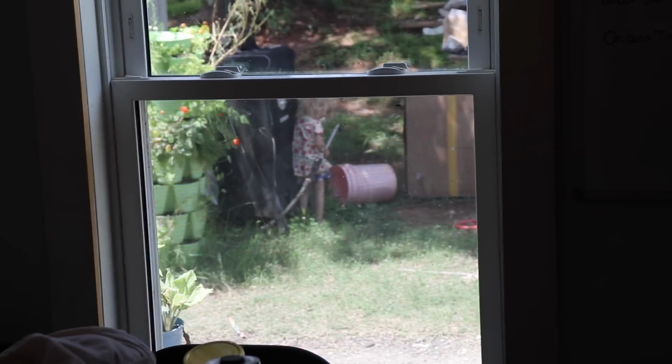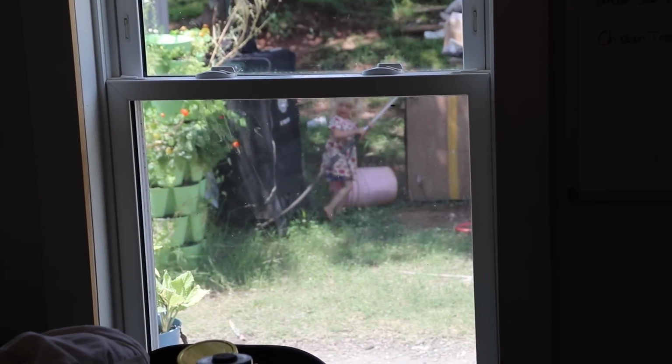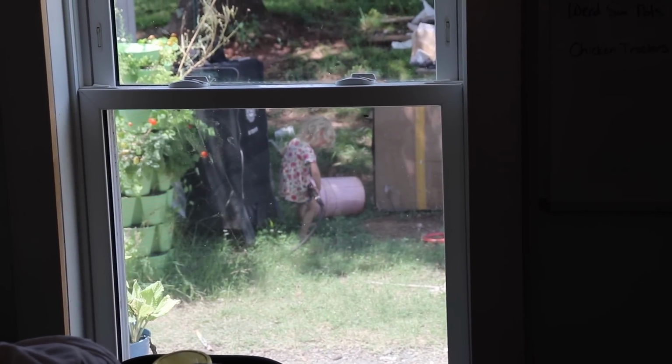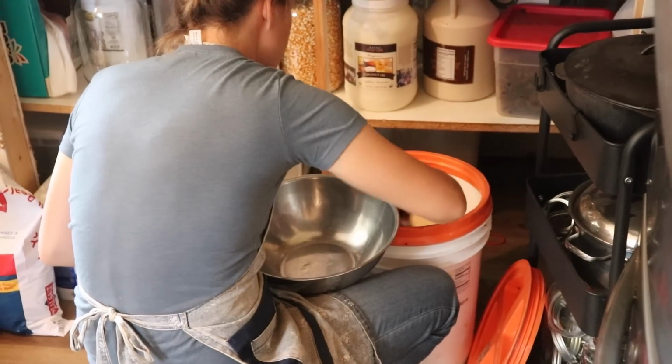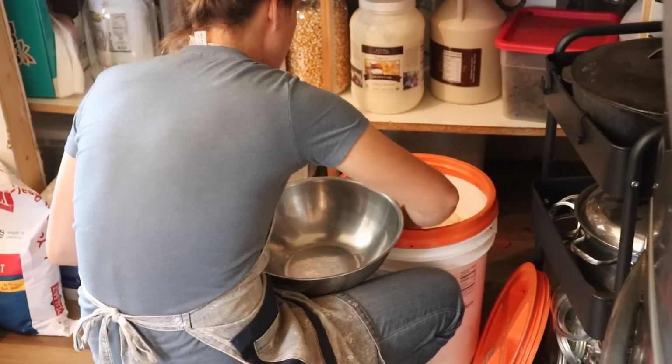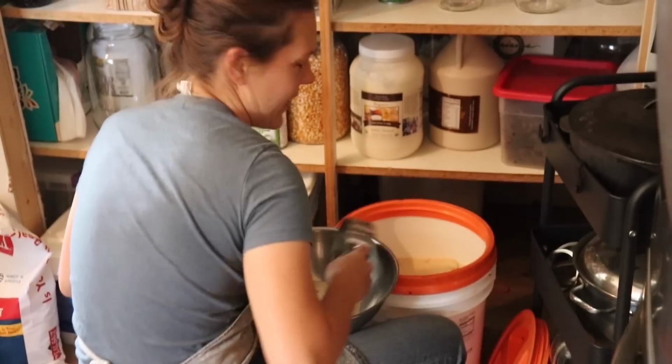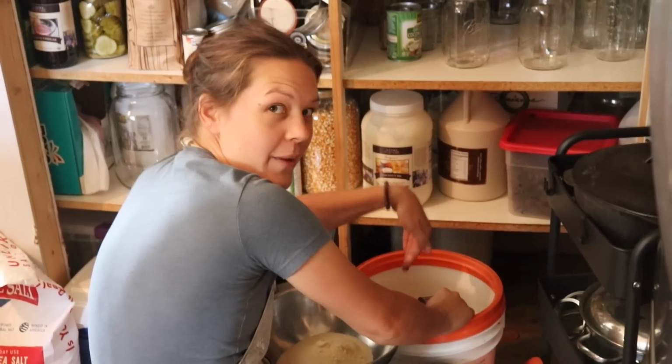There she goes. She's gonna water something she shouldn't. Probably the smoker. Probably. People are gonna be like, you keep your sugar in a 5-gallon bucket? I do. You buy sugar by the 50-pound bag. 25-pound bag. Oh, my bad. Because one 25-pound bag will fit in this bucket.